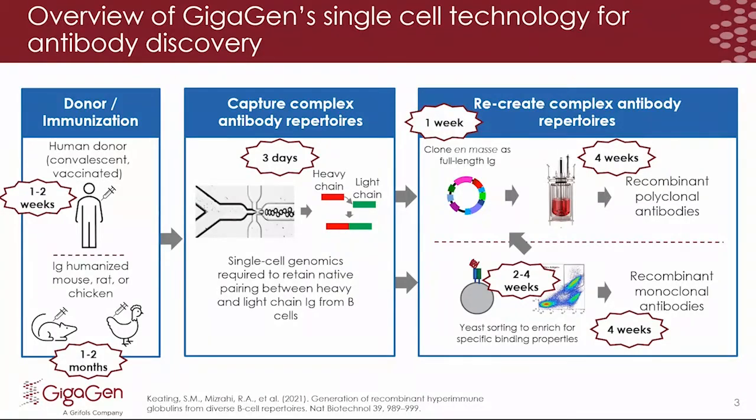So this process is extremely fast. We can take blood samples within a few weeks of infection, or we can do the immunizations, and it will take 1 to 2 months to build up the antibody response required. It takes only a few days to do that linkage between the heavy and light chain, a week to clone our cells into a plasmid ready for transfection, and then that selection process takes up to 4 weeks. And we can enrich for those antibodies that we're really interested in, and that takes 2 to 4 additional weeks. So altogether, this is about 2 to 3 months of work to get a final library that is ready to produce thousands of antibodies that will target your antigen of interest.